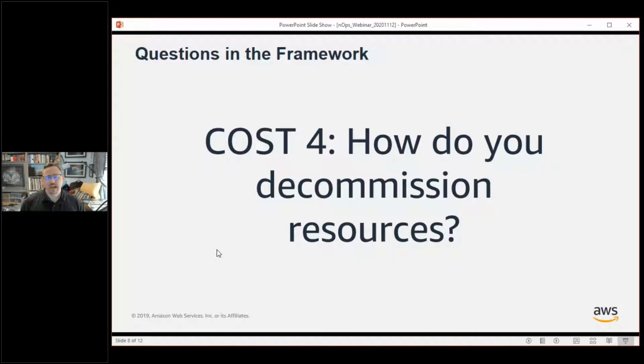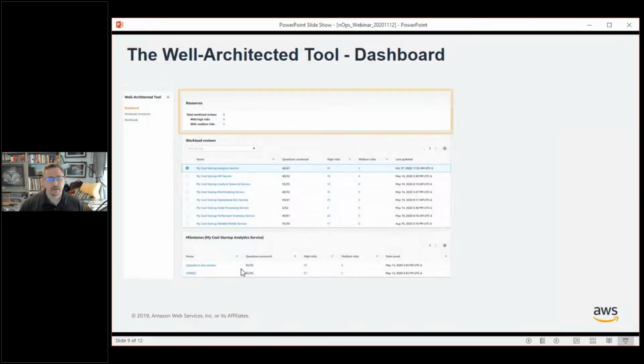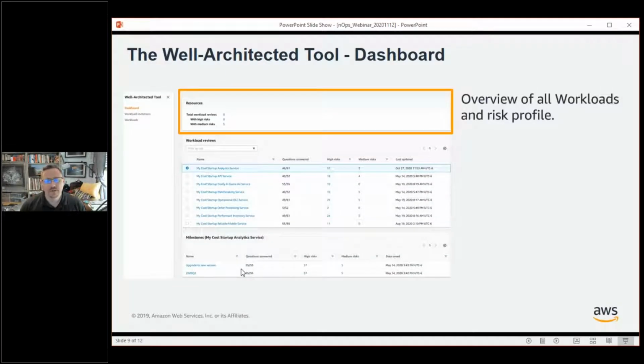And then Cost 4, how do you decommission resources? This is one of the ones that I struggled with before I came to Amazon Web Services: how do you turn the lights off at night, right? How do you turn the lights in the room off when you're not in the room anymore? How do you decommission things or turn things off that you no longer need? Do you have a process for that? Is it automated? Is it manual? Is there no process?